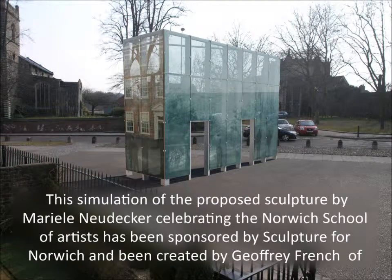So at about 8 o'clock this morning, we put up on our Facebook page a picture of a new sculpture which is being planned for the centre of Norwich. It's going to be between the cathedral and the law courts. And we've invited you to have a look at it. It's a computer-generated image of what it will look like when it's in place. Derek Morris is a trustee of the sculpture for a Norwich charity, and he's here in the studio.